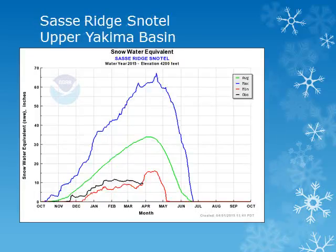The Sassy Ridge Snotel site is located in the upper Yakima Basin at 4,200 feet. Looking at the black line, there were some small increases during the first part of January, but it's been nearly steady throughout February and slowly decreasing through March. It is also at or near record low levels for this area and this time of year.